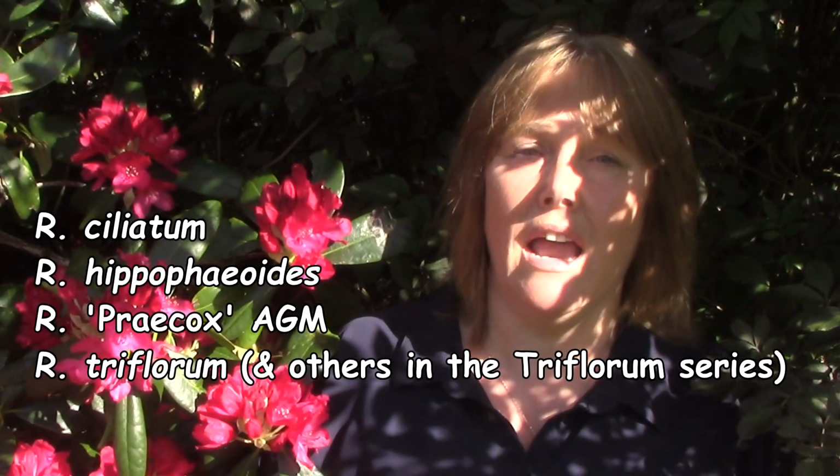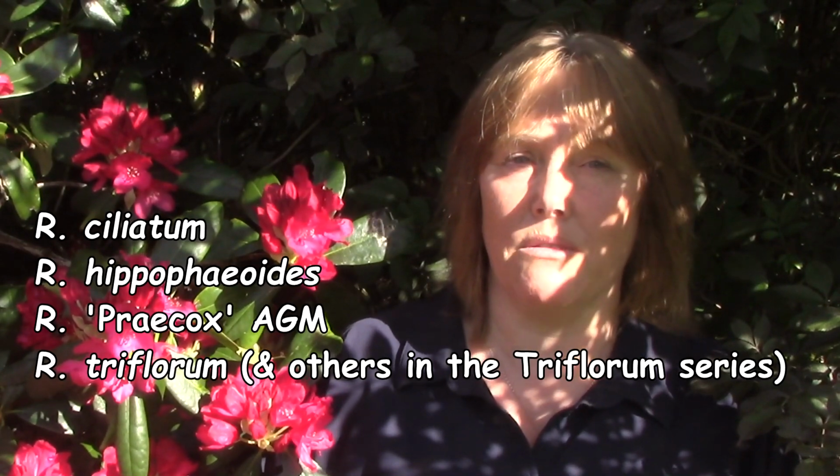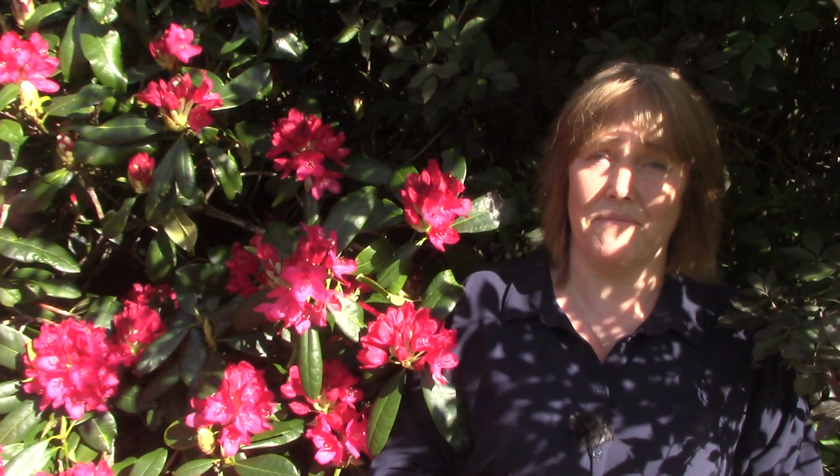There are a couple of Rhodos from the Elatum group that, according to the RHS, do not need acidic soil, and I'm scrolling these along the screen for you right now, so seek them out. And if you don't fancy those or can't source them, you can always grow Rhodos in pots.